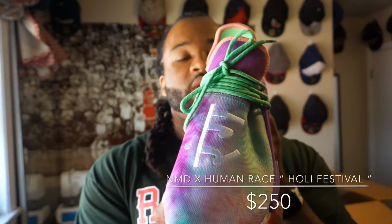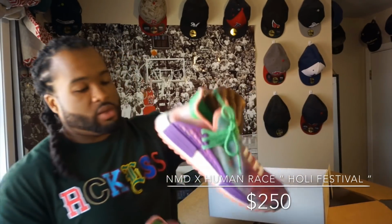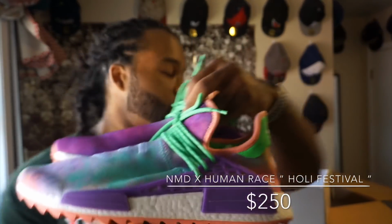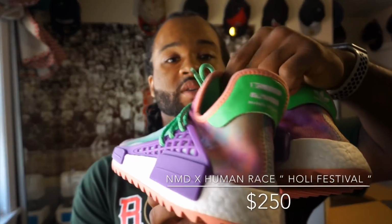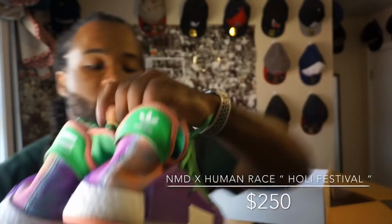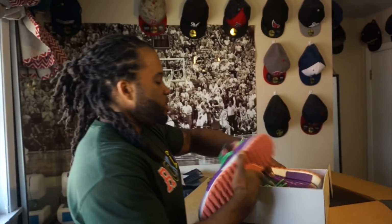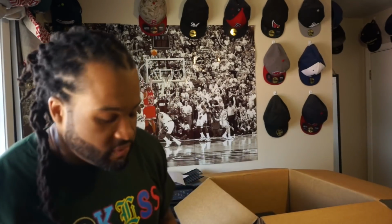But Human Racers, man, these are pretty clean. That color, perfect for the summertime. And I don't even know if I told you guys the size. These are a size 13. This pair is in really good shape. I haven't got a Human Racer in a few months. I got one, like I said, in the 750 box a long time ago, and the Human Racer alone in that box sold for $750. So that's why I remember it so well.